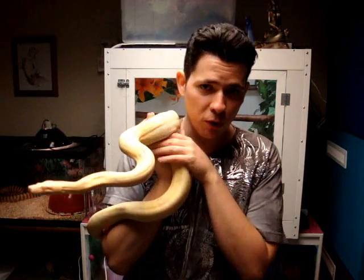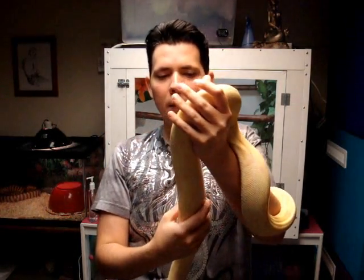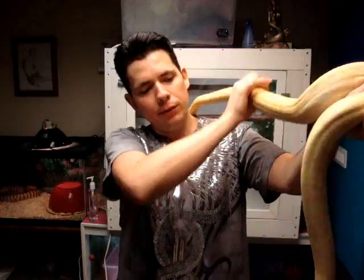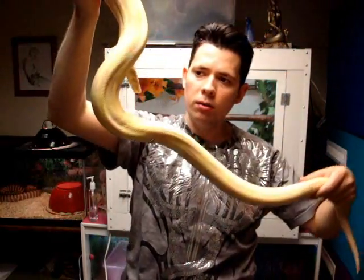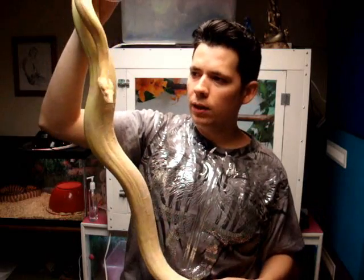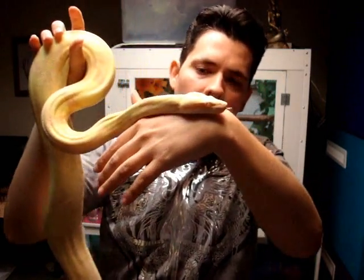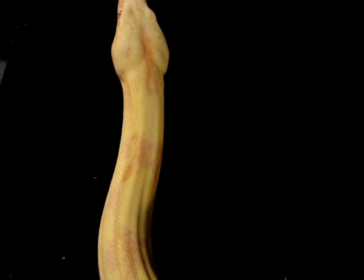He was actually supposed to be a girl when I purchased him, but he's most definitely not a girl. So I might breed him to my albino and maybe get half and half babies, but you never know. He is probably 4.5 feet long, starting to get toward 5 feet, and he's got a beautiful little face on him. I hope the camera will at least show you how beautiful his face is. This is Mortician, the Sunglow.